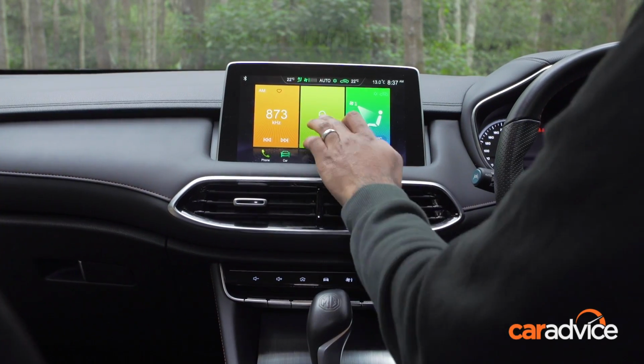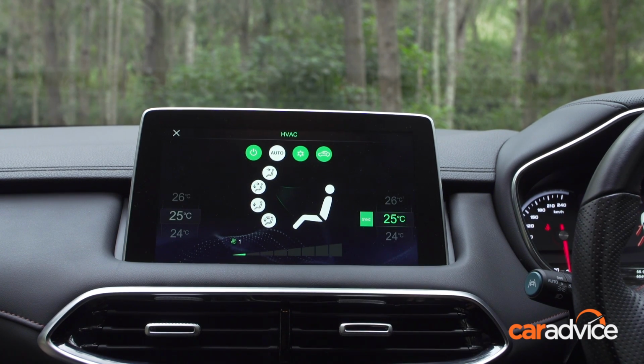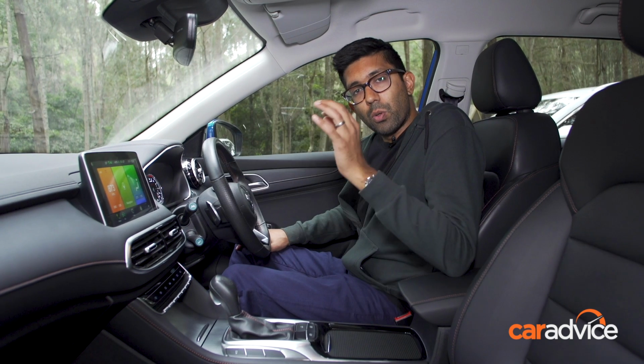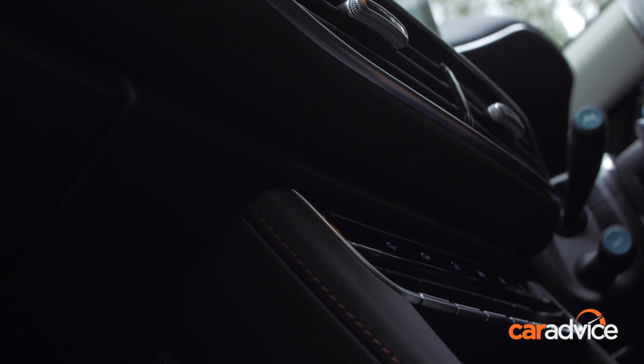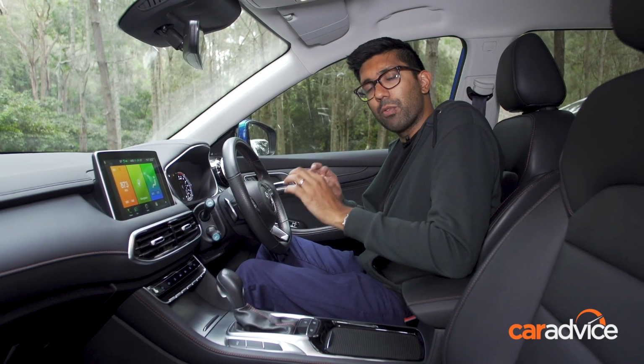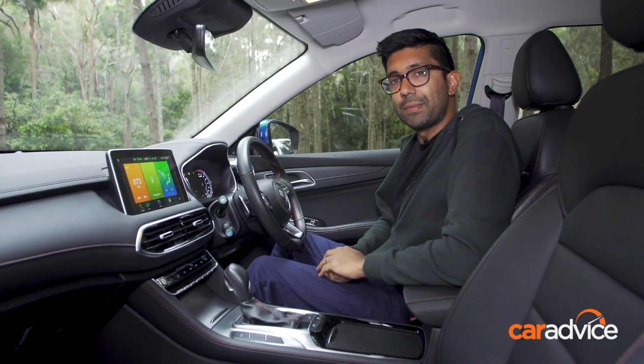As far as rational items go, at this level you also get inbuilt navigation, dual zone climate control and rain sensing wipers. As far as beautification goes, you also get customizable ambient lighting, which does a lot to lift the overall cabin experience at night. With this mid-level trim Excite, you get a good balance of exterior and interior items for your money.